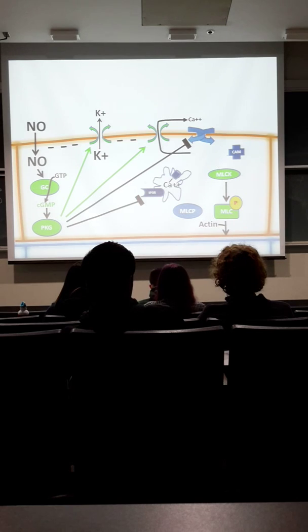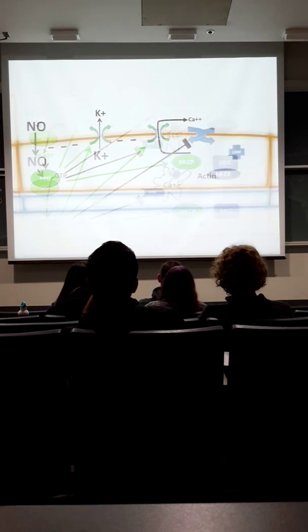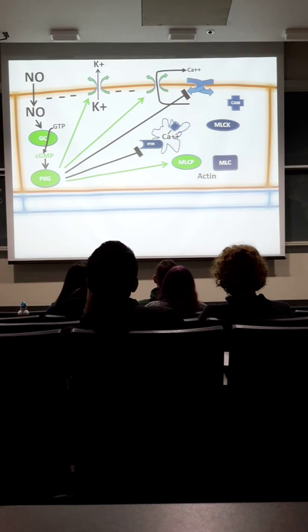And that means you end up just reversing the whole process. Myosin light chain kinase goes off. The myosin light chain is actually dephosphorylated by the myosin light chain phosphatase. And as a result, the myosin light chain no longer interacts with actin, and you get a relaxation. That relaxation, of course, means blood can flow through.